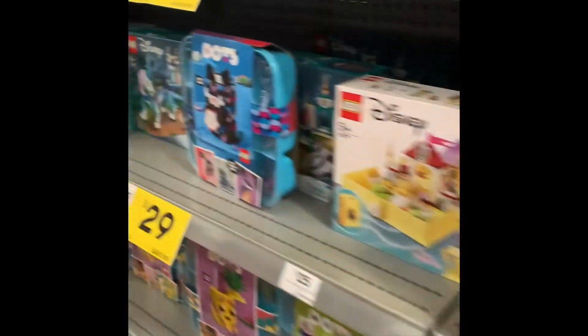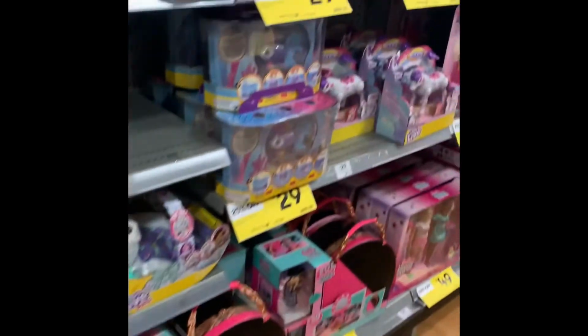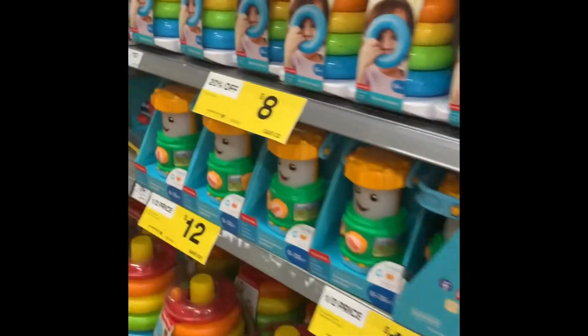This I haven't looked at further, but Disney has some new equipment out that we want to have a look at. LOL dolls are full of plastic. Little pieces that just get trashed.